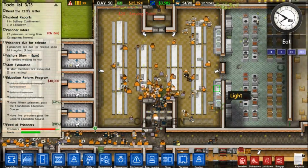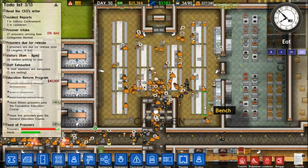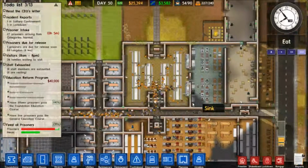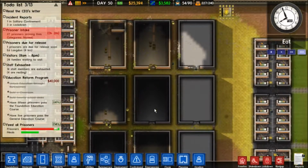And that should put loads of food. You see there's an empty spot there now. And with all the prisoners arriving, it just means there's plenty of food out and about. But again, that won't be installed for a while yet because of all this that's going on.